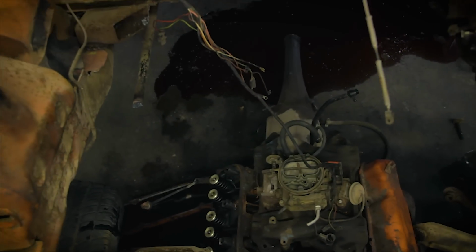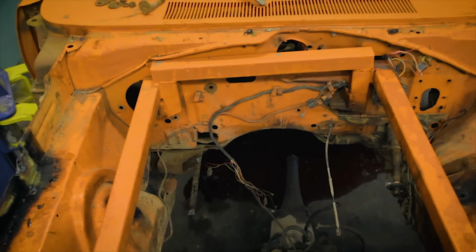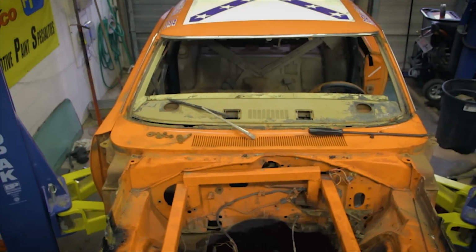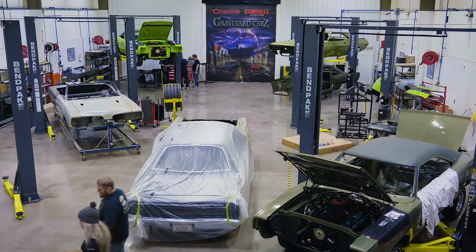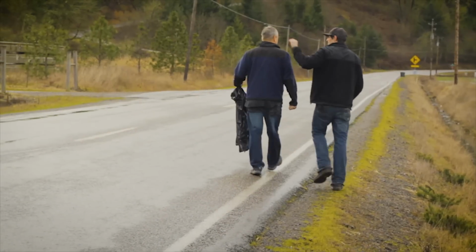After we got that car disassembled, I called the owner and let him know that we were going to be in a bit of a hiatus, because, as you recall, there was quite a change to Graveyard Cars. Not just the fact that we had to move, but we had staff changes, equipment changes, and employee changes, so it got put on the back burner.